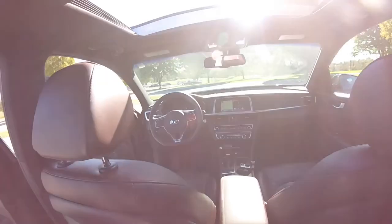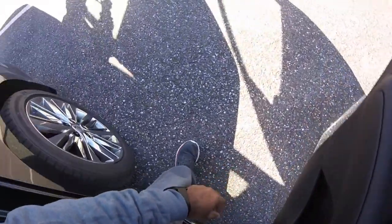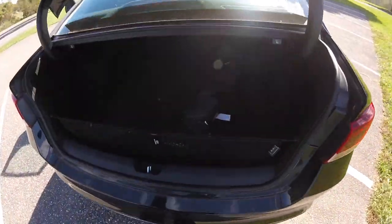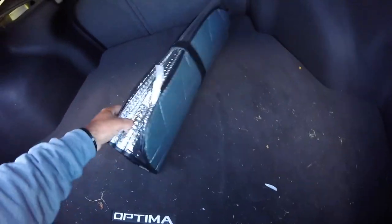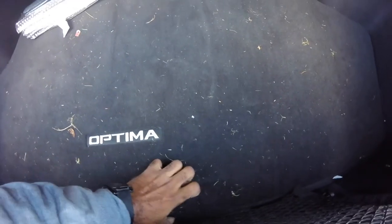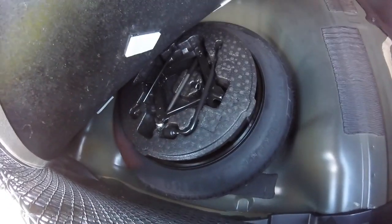Hey, all right, so let's go check out the trunk. This is mine. I found it at Goodwill for $299. Works great. I use it for my Mustang. You got your Optima mat back here. Another little space here. I'm trying to see if we have at least a spare tire instead of fix-a-flat. And we do. We do have the spare tire right there with a jack. I like that. Don't give me no damn can of fix-a-flat.